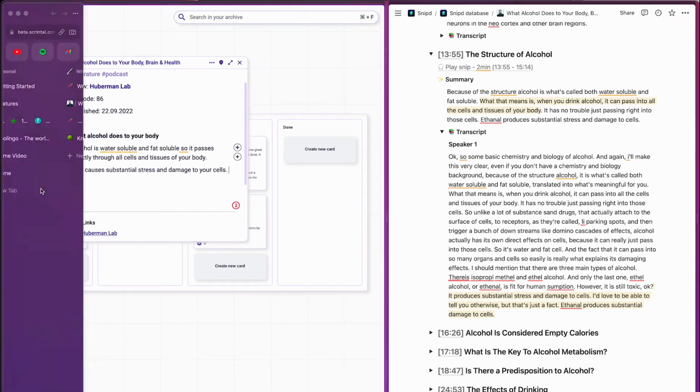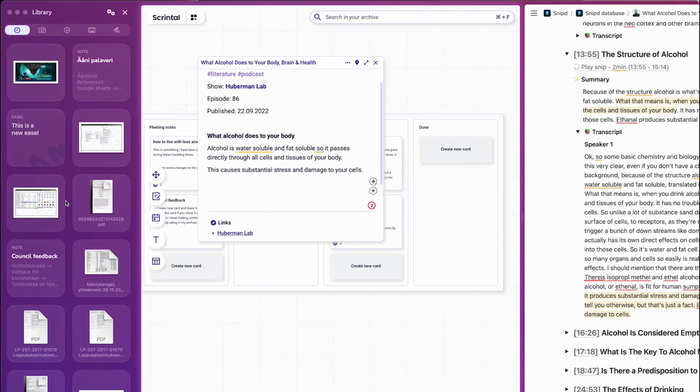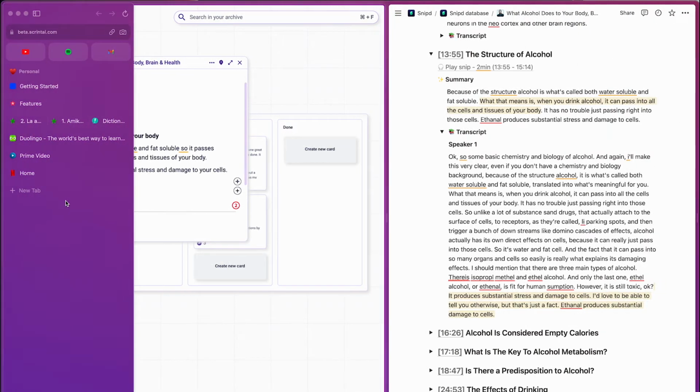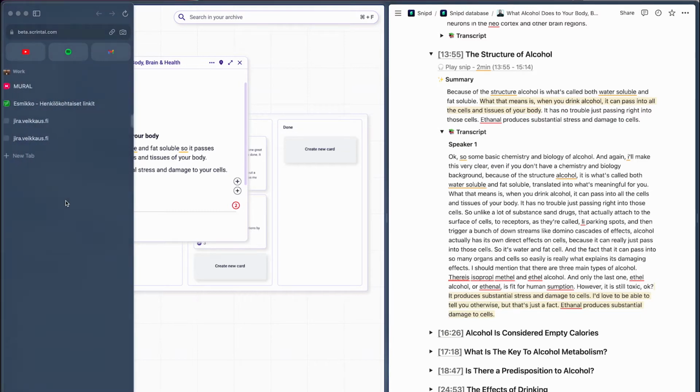Spaces are collections of bookmarked pages. I have a space for each area of focus: a personal space where I've added my main sources of procrastination like streaming sites and so on, a writing space where I've added my Notion workspace, a work space where I've added my most important tools I use at work, and then finally a knowledge management space where I have my Scrintal and other tools I'm using for knowledge management.